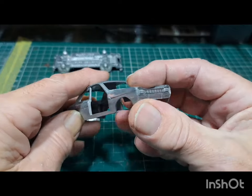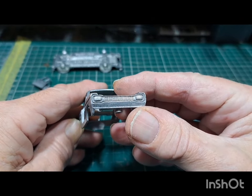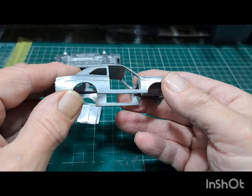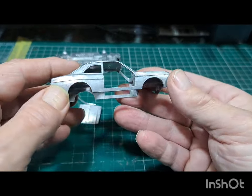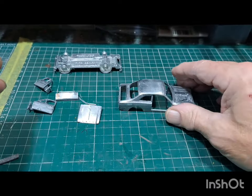It's going red, because this is like mine. I had a red one of these. So I'm going to do it similar to mine. Just a bog standard, everyday working man's car. Nothing fancy. Alrighty, let me carry on with that.